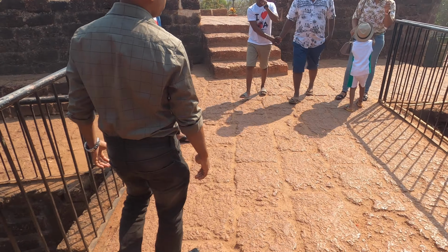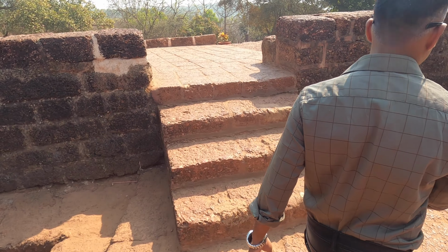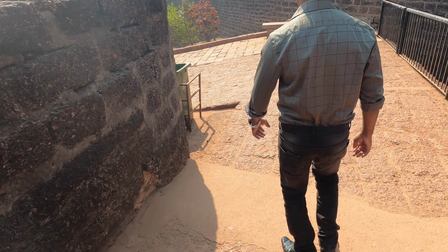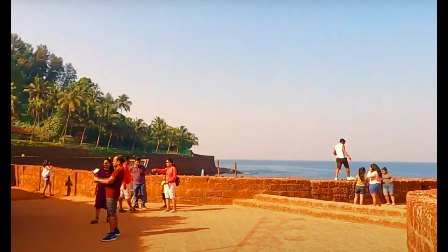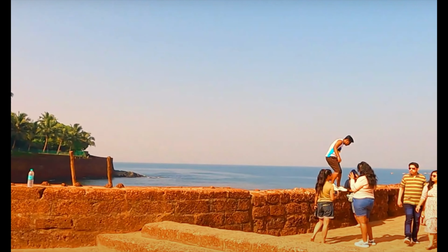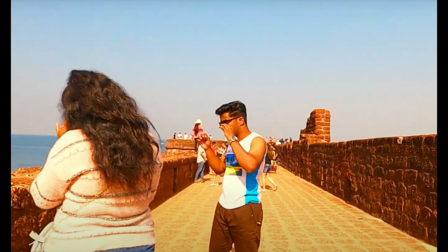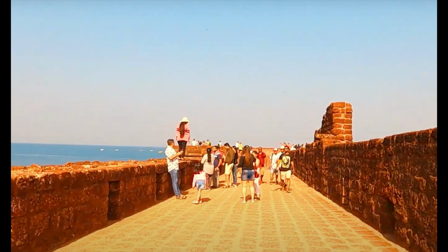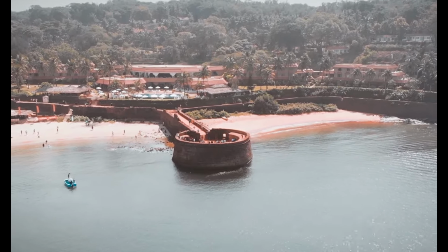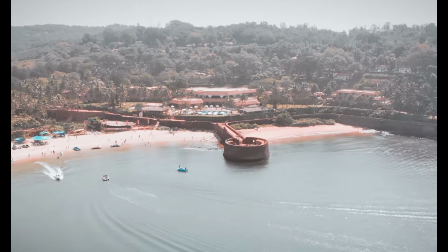So that was a tour of the upper fort of Aguada. Let's go and have a look at the lower fort Aguada, located at Sinkarim Beach. Now guys, if you go to Sinkarim Beach and lower fort Aguada is here, you can see the rocky built up going right into the sea. This was to enable ships to come up and berth by this fort to fill up their tanks with fresh water.